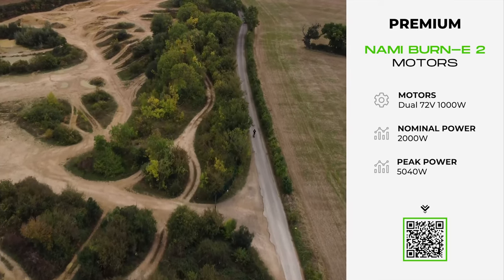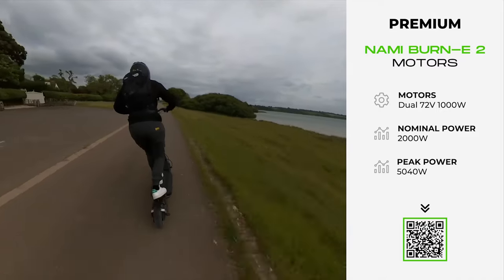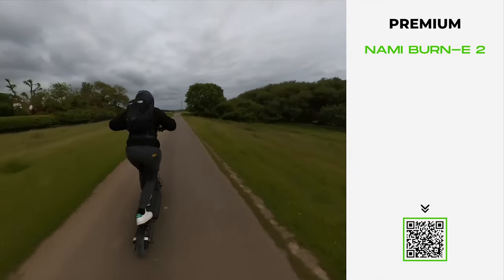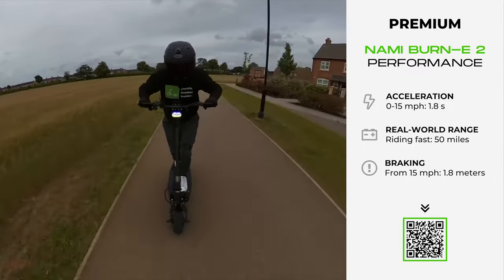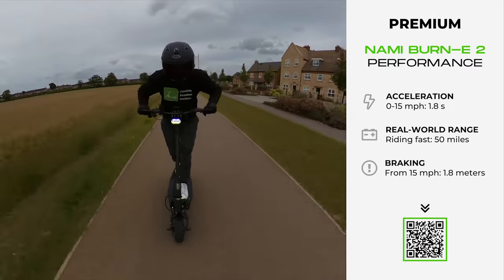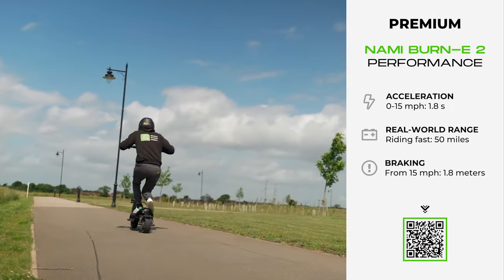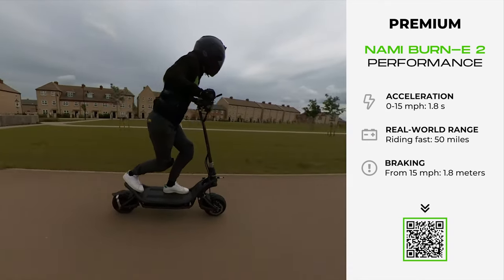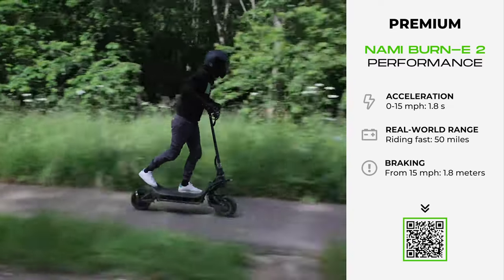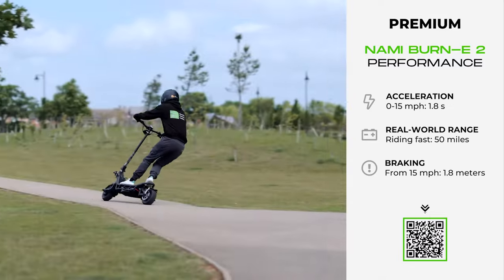But it's the blistering acceleration rate that'll leave adrenaline seekers floored. Equipped with superb 30 amp sine wave controllers that allow you to control each motor independently via the display, this frighteningly fast scooter can hit 50 miles per hour in 1.8 seconds and reach 25 miles per hour in an even more staggering 3.2 seconds. This isn't the only area of its performance that will leave your jaw on the floor though.